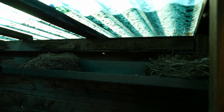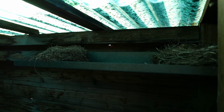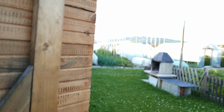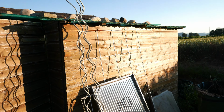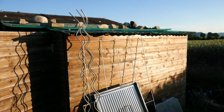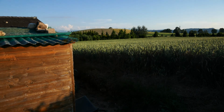I'm going to keep my birds' nests. I want to conserve them somehow. So this is the first part I'm gonna take down, and it will go to the rubbish bed.